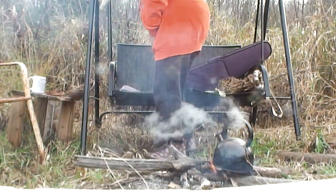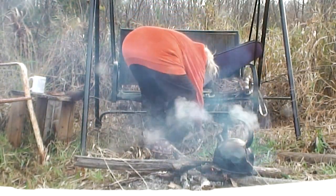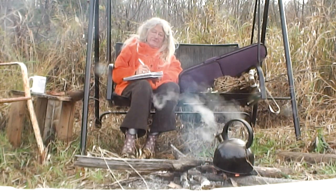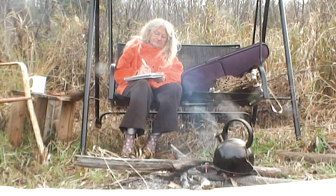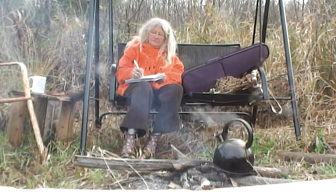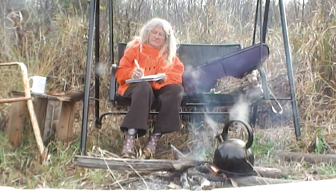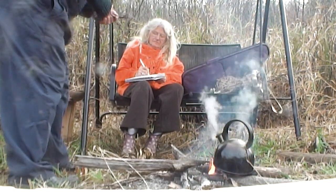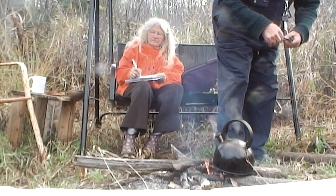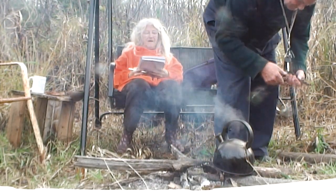So 3:33. I have to find my pen, but it is, as usual, missing. Ah, I found it. Okay, 3:33. Let's see if we can keep it going. The whistle has started to blow. Willem came down and worked on the fire, and the whistle has started to blow.